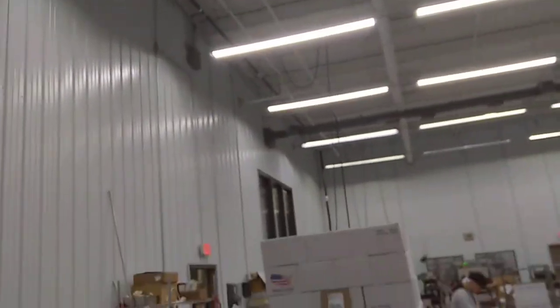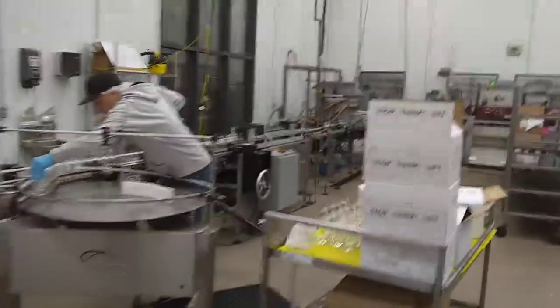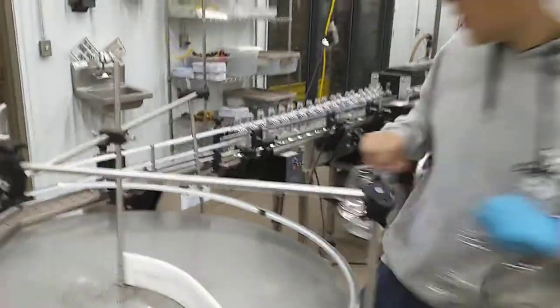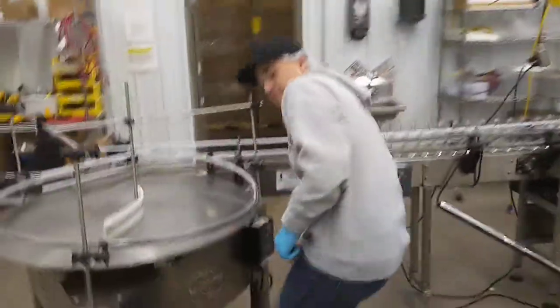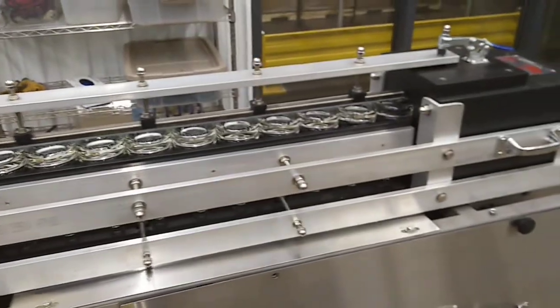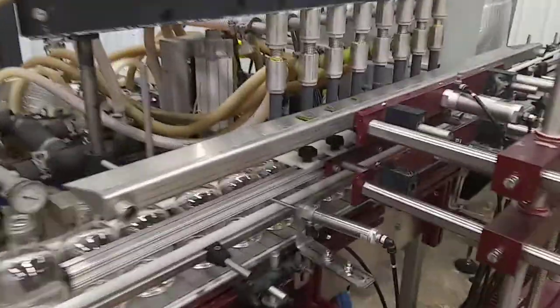Down to the canner. So Sam the man, Sam the bottle man's putting bottles on the line. You want that conveyor running a little faster? You can run the conveyor a little faster if you want. You don't have to manually put it over there. So this actually is an air rinser. This blows out any potential glass in the bottles and vacuums them out, and then it goes to the filler here, where the magic happens.